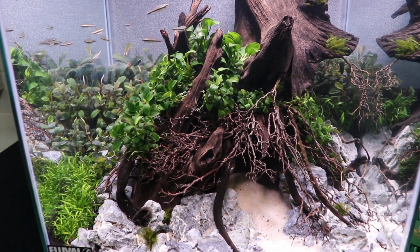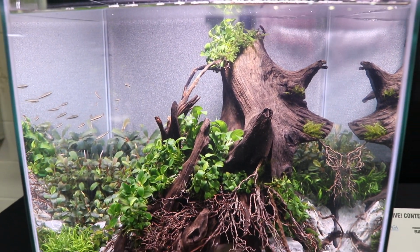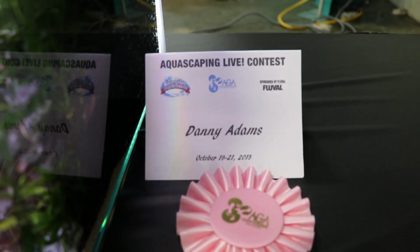This is a fun little tank. Again, we've got some tetras swimming around. I like the fact that this wood was kind of like a central piece. It just looks like an old growth tree in the middle of a rainforest. And these last few are really quite something.